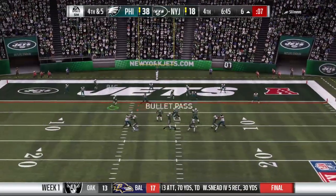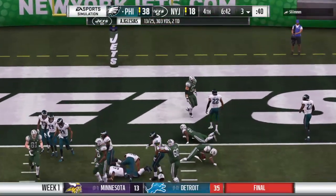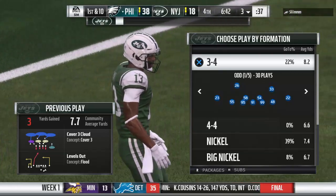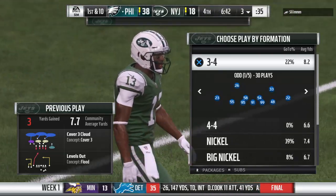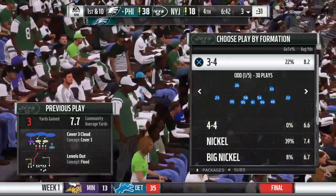As expected, they're going for it to keep the drive alive. His pass caught at the 4. And unable to break away. They stop him a few yards shy. The Jets try it, but the 4th down play doesn't work. And that will force a turnover on downs.